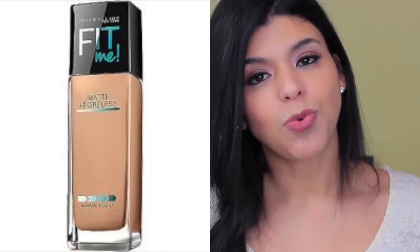So the first one is the Maybelline Fit Me Matte and Poreless Foundation. I have a first impression on it. If you want to check it out, it will be up here. Now the name says matte and poreless. I mean, the pores, yeah, it was kind of okay, but the matte, it didn't work for me.